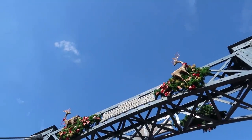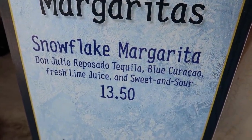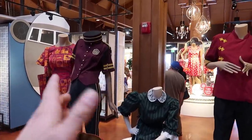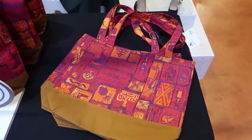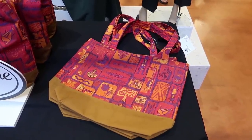What are those? Dockside Margaritas has a special snowflake margarita. It's like a blue margarita. So we came to the co-op where they've been making bags out of different costumes from around the park. And right now they've got a Trader Sam's tote bag. It's kind of neat. It's pretty neat. I like the Trader Sam's one the best.